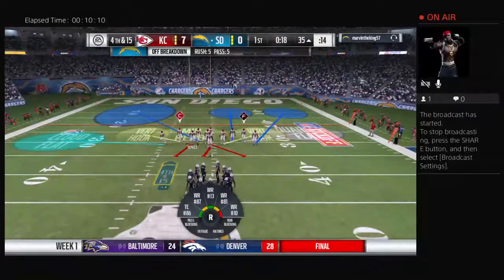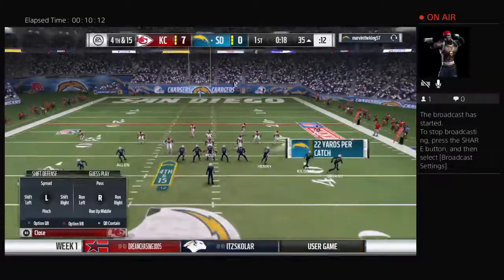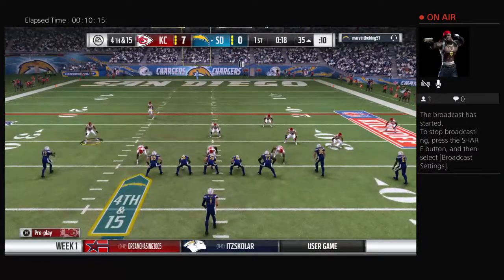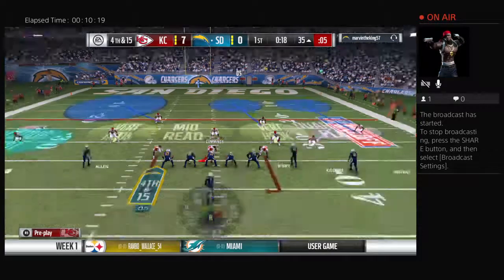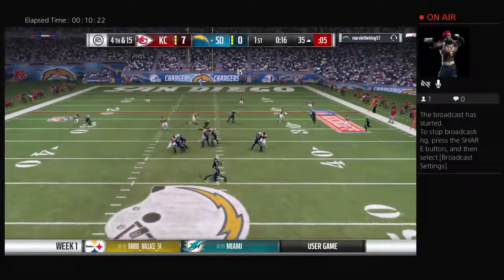And no move to pull Carr and the offense off. They're going to go on 4th down. All right, here we go. Wide and 8. Carr going to go on 4th down.